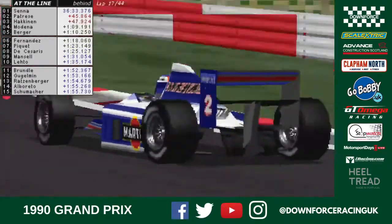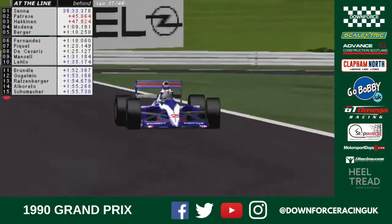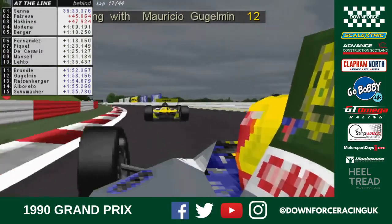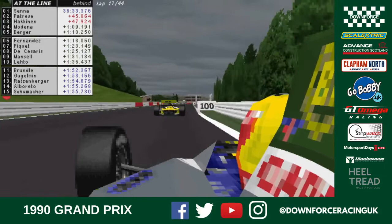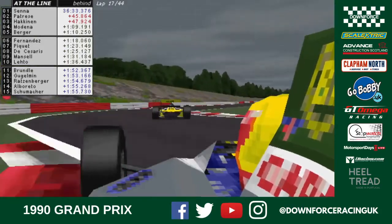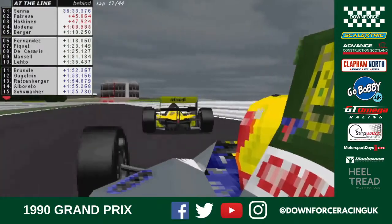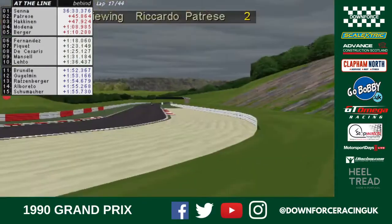But a very tricky situation now in the 1990 Belgian Grand Prix. As Patrese in second is trying to shake off the Brabham. Here's Gugelmin trying to hunt down the Minardi of Martin Brundle, who's got a genuine chance of a point here. No wonder Benetton wanted him for 1991. He's showing a clean pair of heels, is Martin Brundle. A lot more so than his teammate Martini did mid-race. But Brundle is just keeping it going.